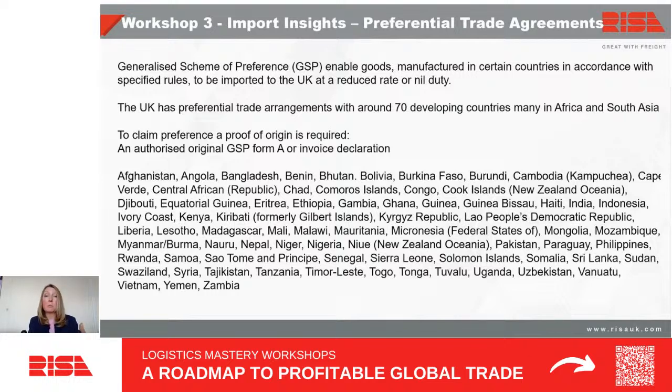You will need proof of this at the time of import. Normally that would be a certificate of origin, which is the GSP Form A. Sometimes an invoice declaration will be sufficient.